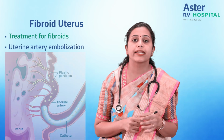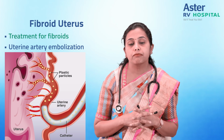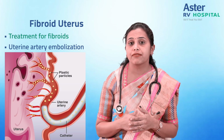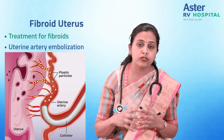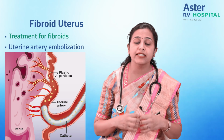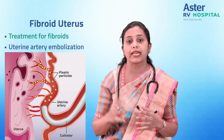This is a procedure wherein an interventional radiologist pushes tiny particles into the uterine artery so that it occludes the blood flow to the fibroid. So the fibroid does shrink in size. This is an option for someone who is not looking at fertility. Although I would say that most patients who undergo uterine artery embolization require surgery at a later date, or they need follow-up, wherein we've seen that the sizes tend to enlarge after a couple of years.